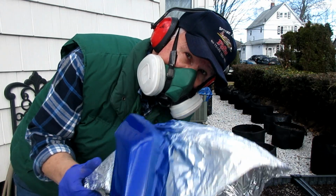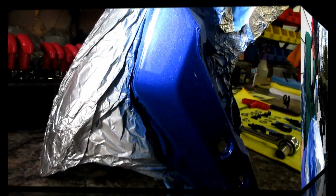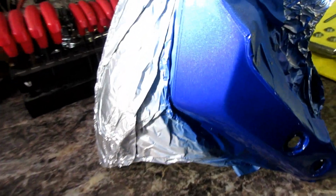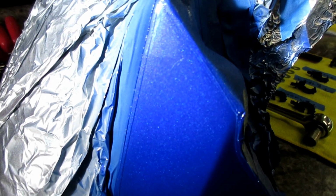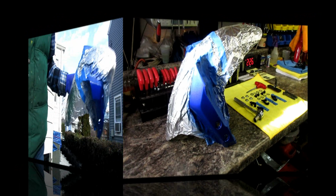And you can see how nice it glosses out. It just takes a lot of time to do it that way. And of course in the summer, you don't need to do that. But look at the gloss you get on that. And when you look at that paint real close, you can see the sparkle in it, the pearl. That's one of my favorite colors.